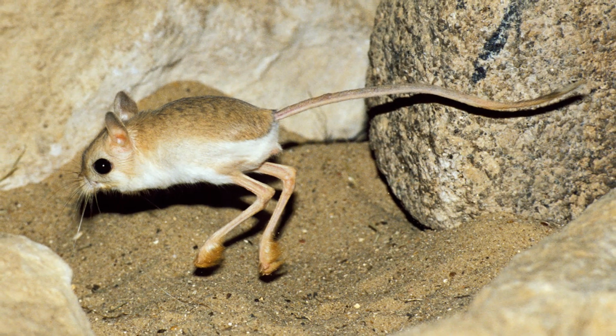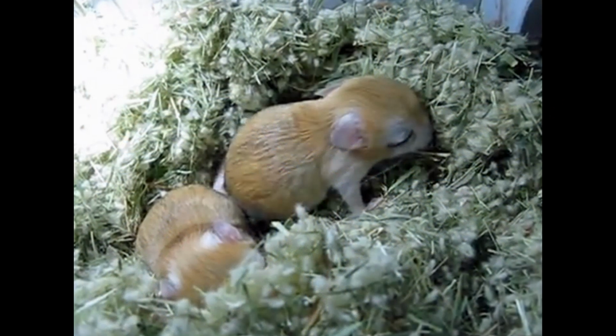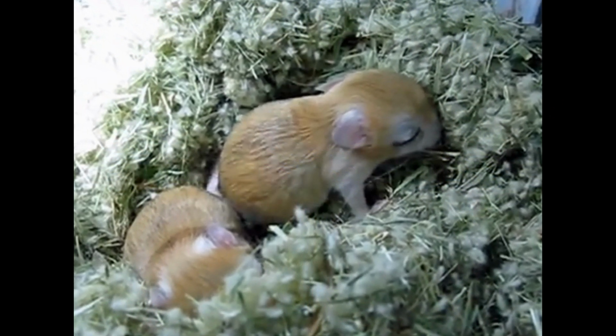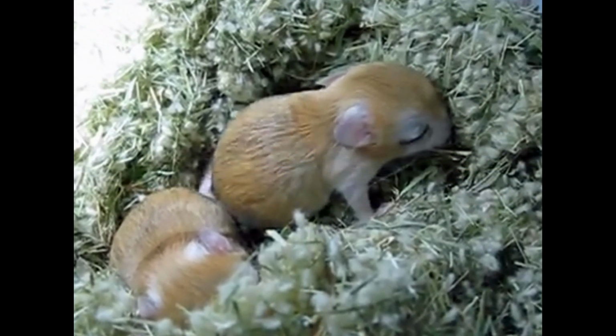The gestation period of Jerboas varies, but it is typically around 25 to 35 days, depending on the species. The litter size can also vary, with most Jerboas giving birth to relatively small litters of 2 to 6 offspring.